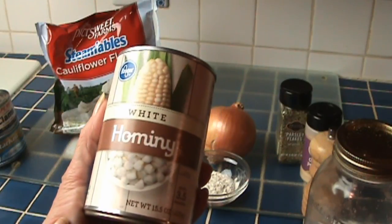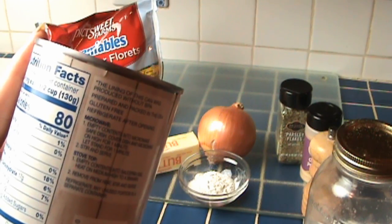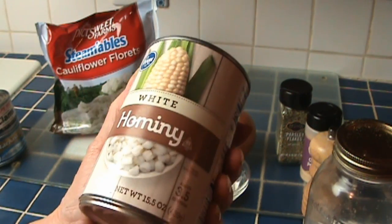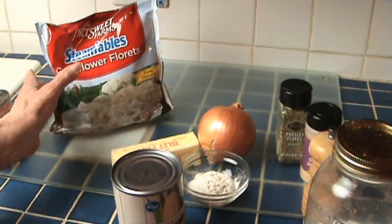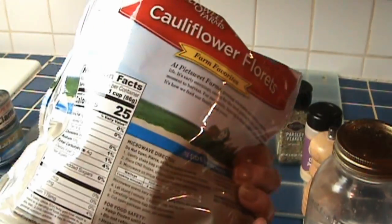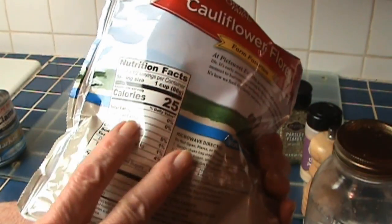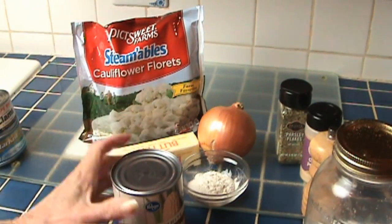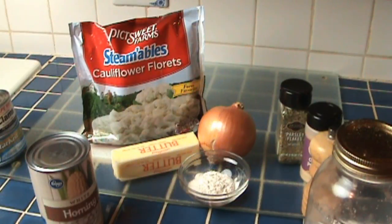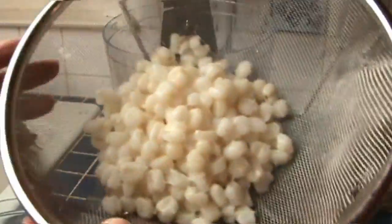Let's talk about hominy. If you buy 3 different cans of 3 different brands of hominy, this back label is going to give you a different carb count for each one. However, the nutrition sites say 19 net grams of carbs per cup. That's what I'm using. And this is frozen cauliflower. It's very low in carbs, about 4 grams per cup. If you're making this keto, leave out the hominy. Use all cauliflower. The texture's a little different, but it's yummy just the same.